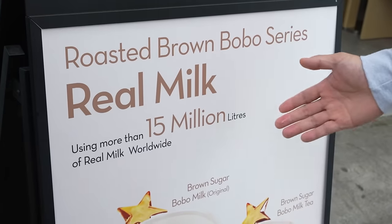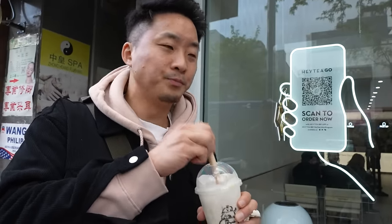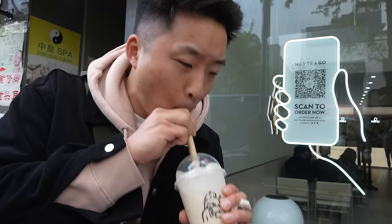Not gonna lie, that's very decadent, very sweet, and the boba is very soft. They serve 15 million liters of real milk worldwide. That's a lot of boba. You guys think that brown sugar bobas are also kind of weird because the boba's really warm, but then the milk's kind of cold, and it meets in the middle and it's kind of lukewarm. That's my one thing about boba. Yeah, it's a little bit weird, but I'm gonna mix it up. I want it cold.